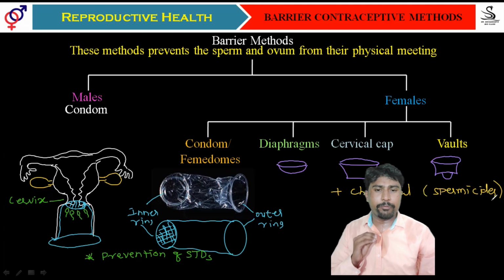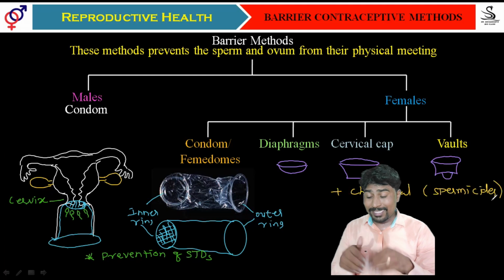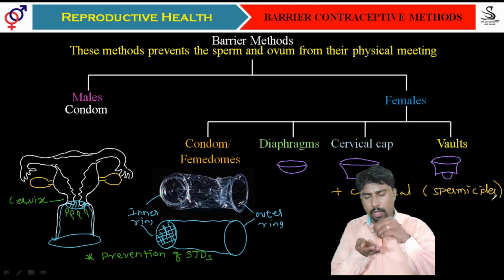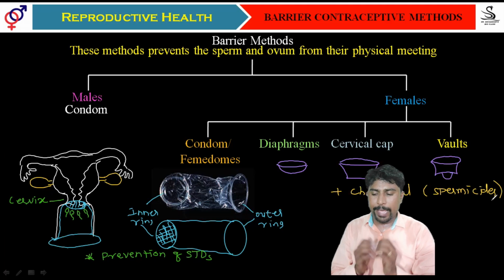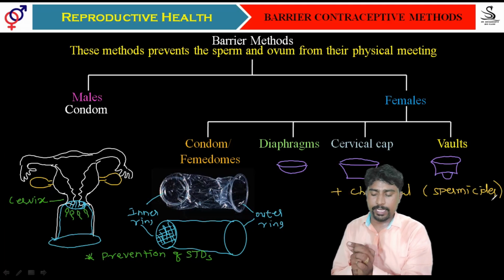Now, where they are fixed and how they are used. Whatever these diaphragms, cervical caps and vaults are, they can be reused, students. Before fixing the diaphragm, cervical cap or vault above the cervix region, they have to clean it properly, take just 1 or 2 drops of spermicide and apply it on all the sides inside the cap, cervical cap, diaphragm or vault. They are rubber made and very flexible, so just by pressing a little bit, the woman can fix it at the uterus through the vagina.